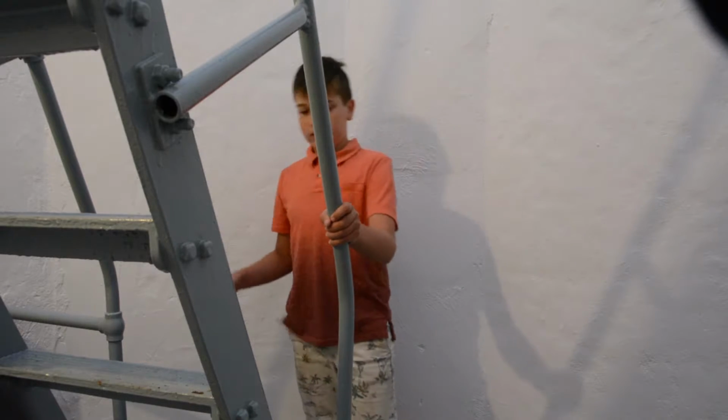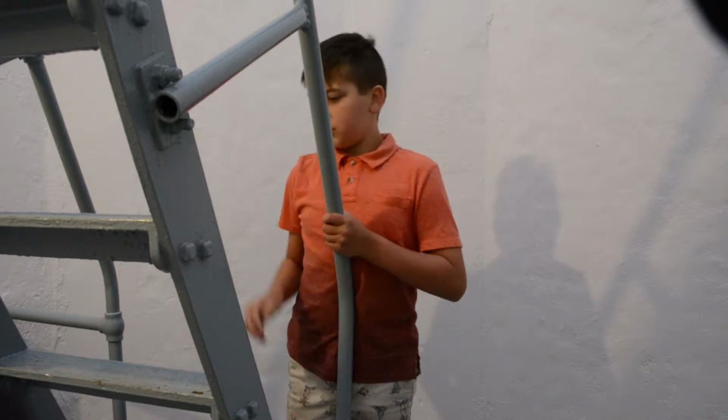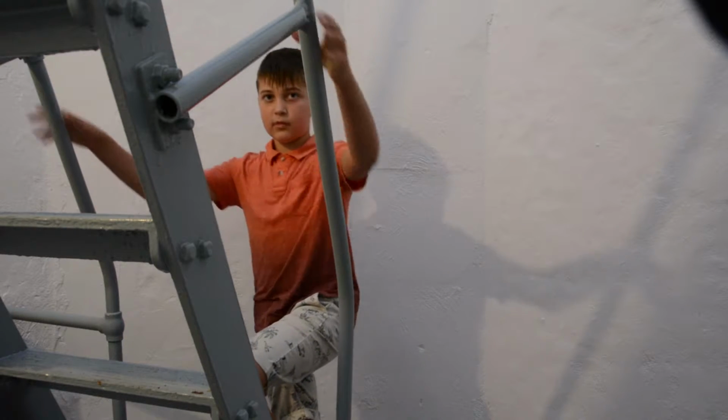Okay, so we should head up now. So these are really steep stairs to head up there, and just go. Want to head up? Okay.